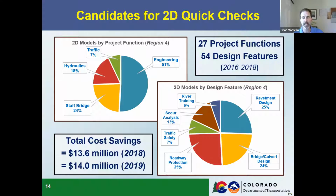And I want to draw your eye to that lower right corner. Most folks, when they think of applying a two-dimensional hydraulic analysis, their mind immediately goes to a hydraulic structure, usually a bridge or a culvert, particularly bridges. But you can see from that breakout of information in that lower right-hand corner in that pie chart, that wasn't always the case. We use this for revetment design, for bridge and culvert design, roadway protection, and a myriad of other things, including a couple of traffic safety projects. So we're finding utility for this tool in places we never thought we might discover it otherwise, which is part of the reason we're trying to share this out.